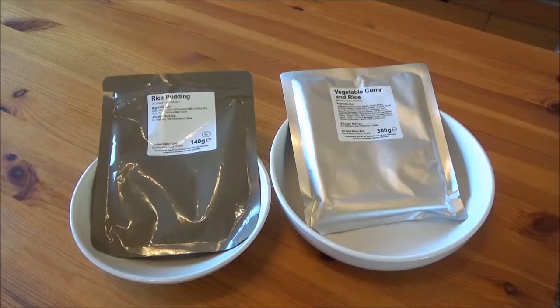While I'm thinking about it, the 24-hour ration doesn't come with any way of heating the main parts of the meal. Not having a lot of knowledge about whatever Army, RAF, Navy practice, I guess individual troops have their own cooking equipment, pots, pans, and a means of heating food up. Anyone with more knowledge than me, if they could let me know through the comments. So yeah, it's a strange thing. It's a big old ration to have without any sort of cooking source.